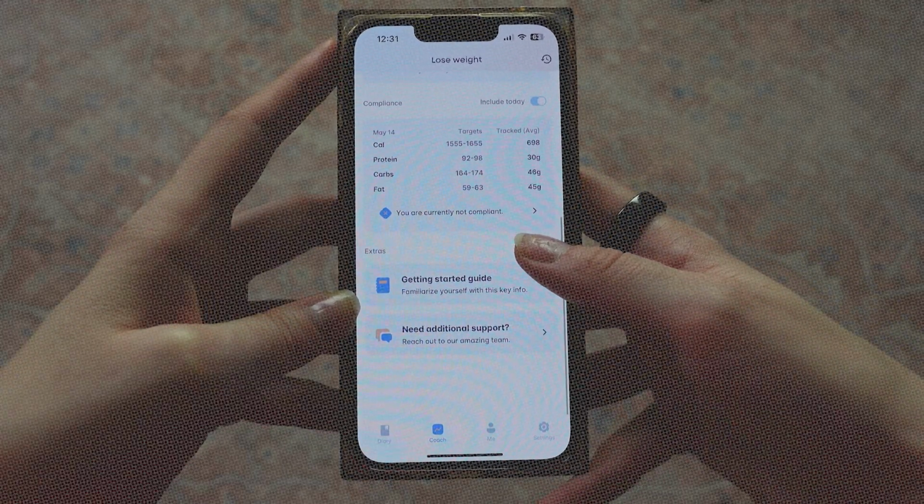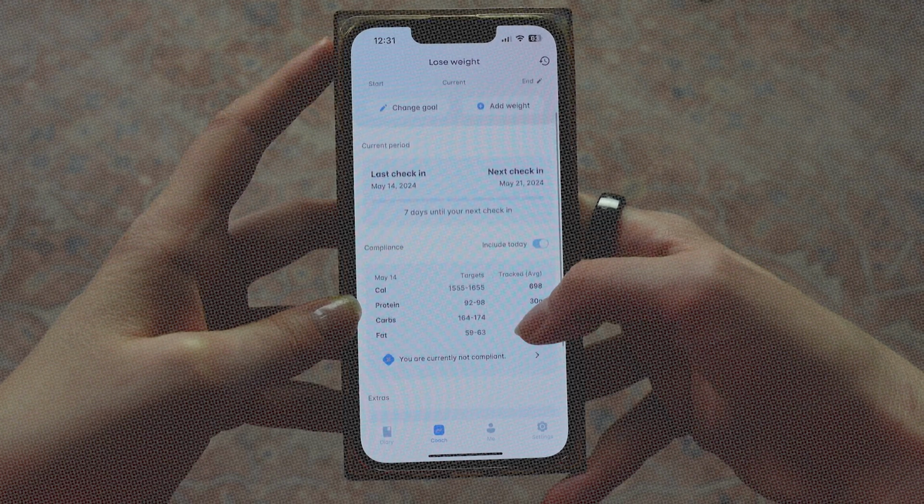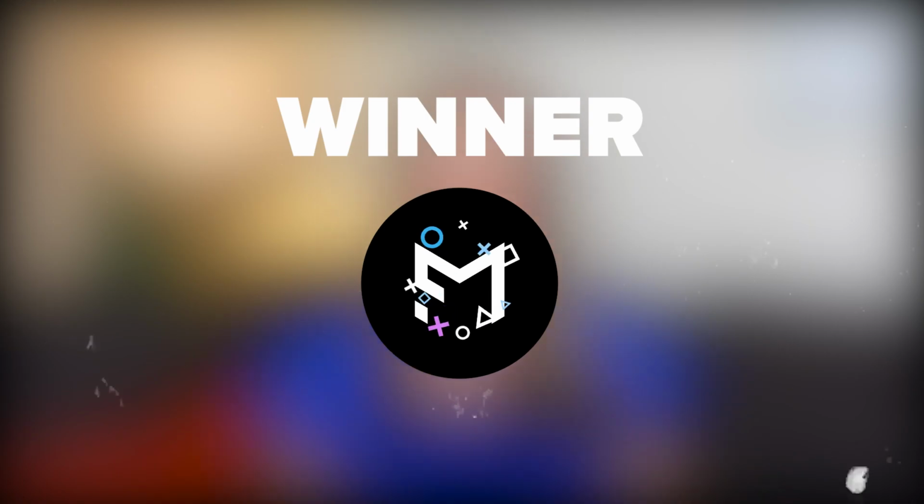Carbon Diet Coach also isn't designed to be an educational app, but like MacroFactor, it teaches users about the calorie density and macronutrient distribution of foods. The winner here, however, is MacroFactor, because while the two apps are similar in their ability to educate users, MacroFactor is a lot more comprehensive in its functionality.